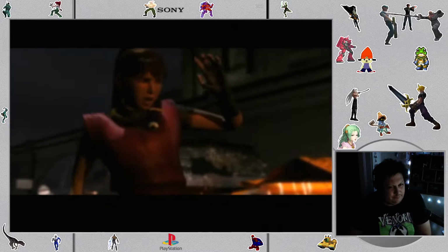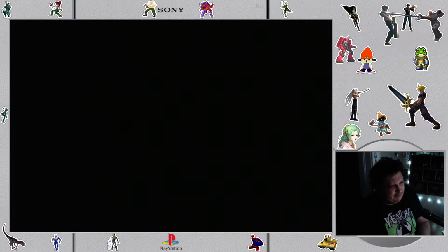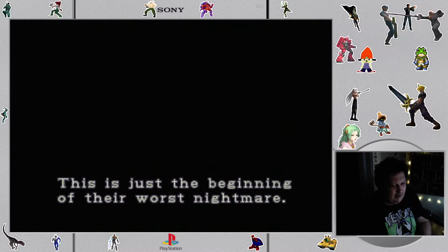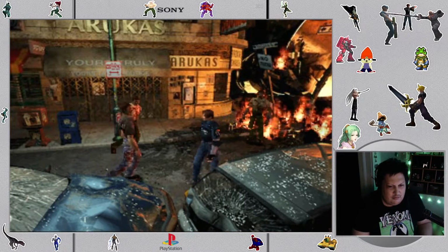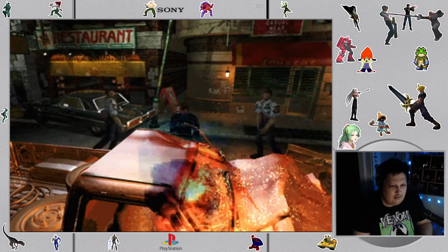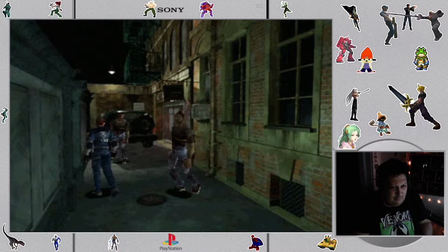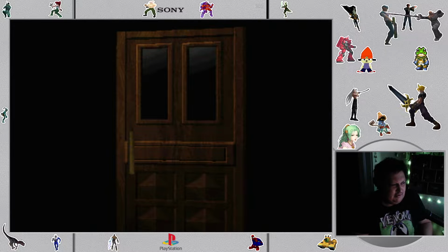So if I remember correctly, I have to get to the police station without picking anything up. Files, guns, ammo, anything. I could have tried to squeeze through at the bottom. I'm a little bit better on the actual PlayStation, but it's still tough.